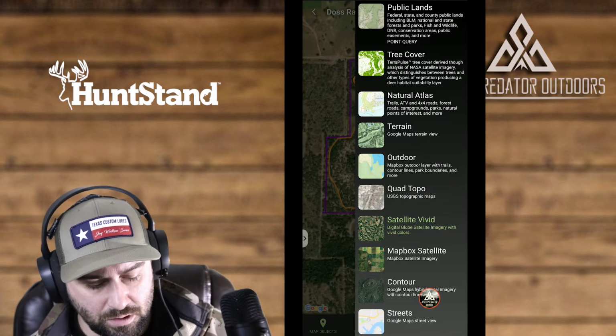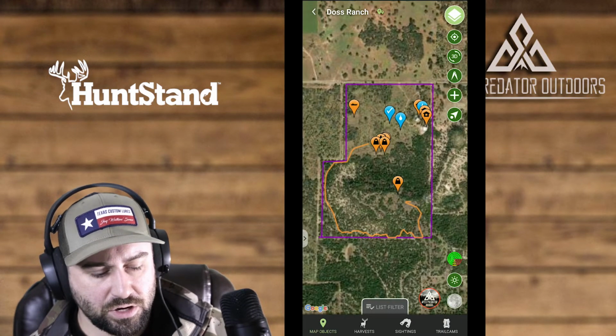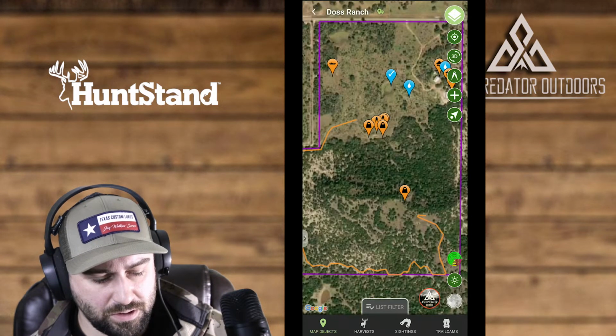Vivid. So, DigitalGlobe satellite imagery with vivid colors. I actually really like this. I wish it would give you a little bit better detail whenever I zoom in.